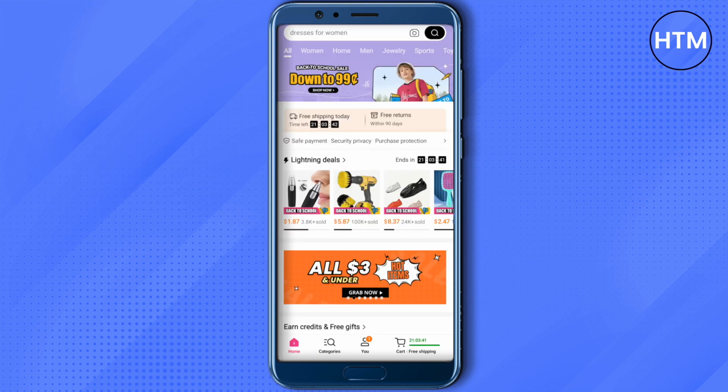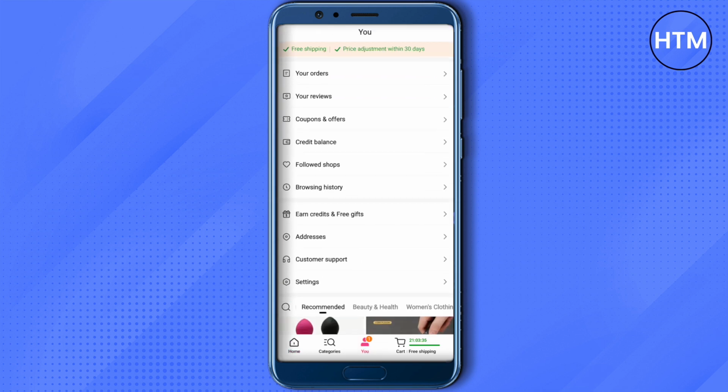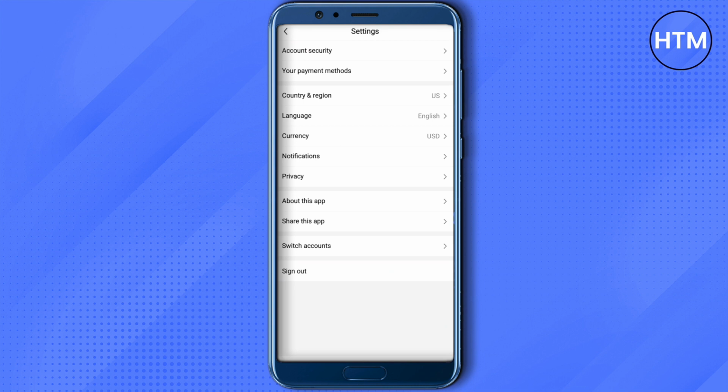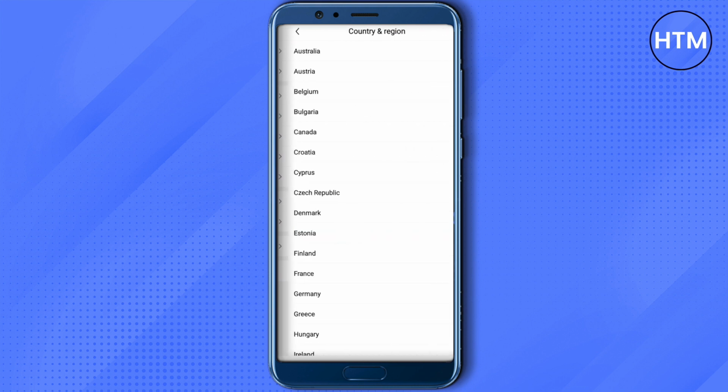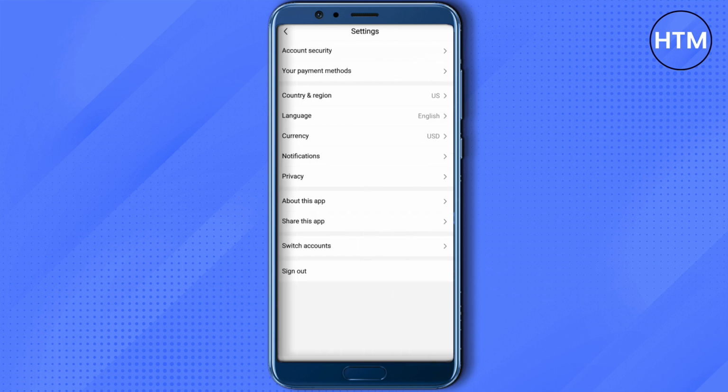So after opening up the Temu app, just click on You at the bottom and over here you need to click on the settings. After that you need to click on this option of country and region, then scroll down to the very end and select United States. After that just get back and get back again.